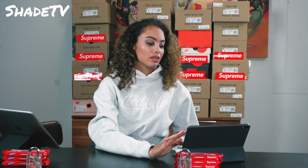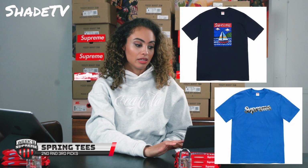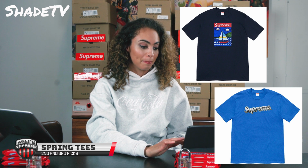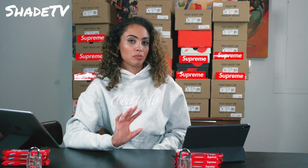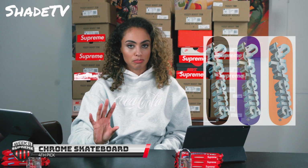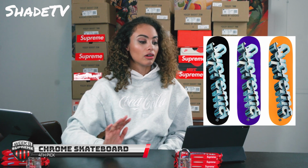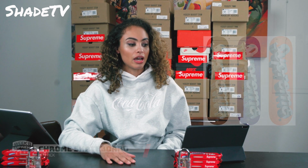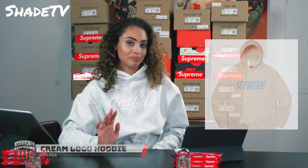So I don't know, I think the mat is gonna be one of my top selects. Next, I'm gonna go with the two spring tees, the Sailboat and the Chrome print. And then I would say the boards are next, starting with probably black, purple, then the yellow, and then I would probably go for the cream Supreme logo hoodie.